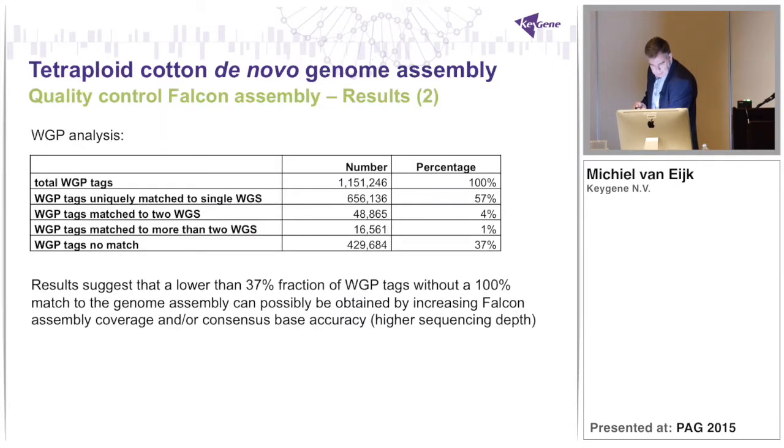So we have this physical map available for the same cotton line. And 57% of the whole genome profiling tags uniquely match to a single whole genome sequencing contig. That's a pretty good number, but I would like to have seen it a little bit higher.